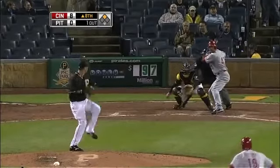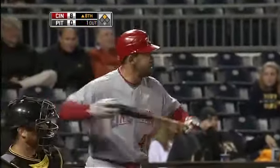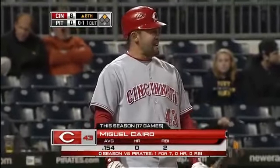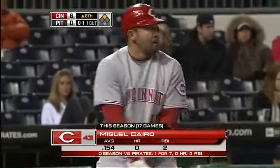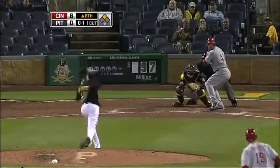Scott Rowand has been on base three times. RBI double in the first. Nope, Rowand will not bat. Pinch hitter Miguel Cairo batting for Rowand. As Dusty Baker gets an opportunity to rest his veteran, and Cairo, another veteran, they get an at bat. He's been around at least as long or longer.